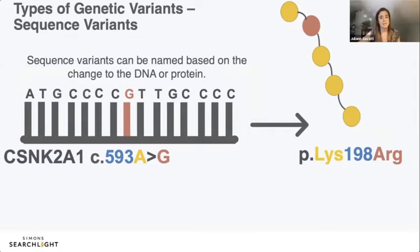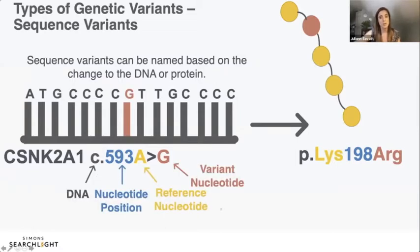Sequence variants are typically named based on the change to the DNA and the change to the protein. If you see a C period or a C dot on your report, this tells you what the change to the DNA is. That C period is often followed by a number, so this tells us exactly what letter is changed in our DNA. So in this example, we're talking about the CSNK2A1 gene, and we're talking about letter 593 within that gene. So if we start at 1 and count up to 593, that's where we're talking about. The first letter, A, in this example, is what letter people typically have at position 593. The greater than symbol is our way of saying is changed to, and then that second letter, G, tells us the letter in this individual. So altogether, this tells us that at letter 593 in the CSNK2A1 gene, most people have an A, but in this person, they have a G.